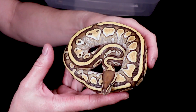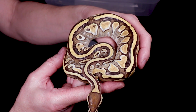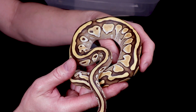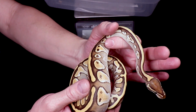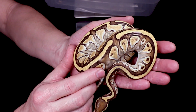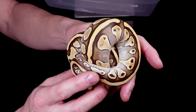So on these, I'm actually holding back 1 female for myself. I have another male listed individually on this one that if it doesn't sell, I might hold it back for myself. But I also have some other triple hets. I have 2 females and a male, just triple hets without the lesser. So this is adding to my triple het project.